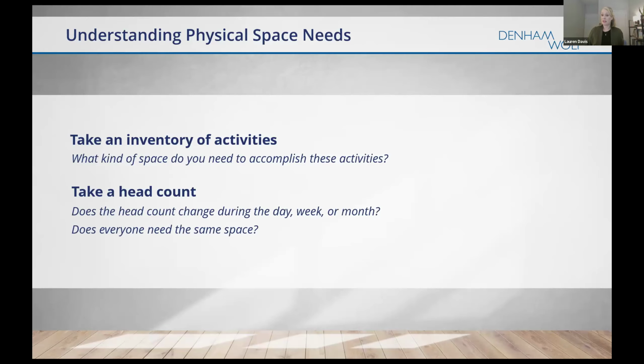Understand who's in your space at any given point during the day. Is there a flow? Does it change given the day, the week, or the month? And then also, does each room need to be dedicated to its use? Are there opportunities to double up spaces, create multi-purpose rooms?